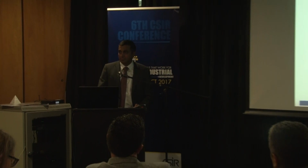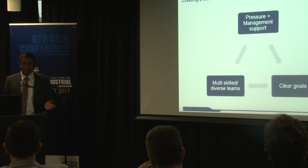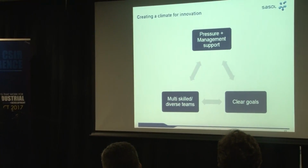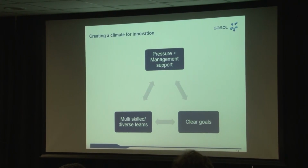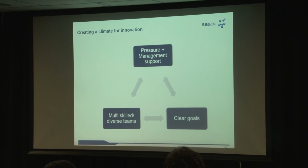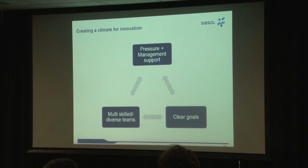If you don't have the right amount of pressure placed on the team, it's very easy for us to dismiss ideas, to meander along. Every couple of months you come up with a new idea, you look at it, you think about it, you throw it out. But a high pressure environment creates immediate focus. Coupled with a high pressure environment, if you have management support at the highest level, it also allows you to drive these ideas forward.